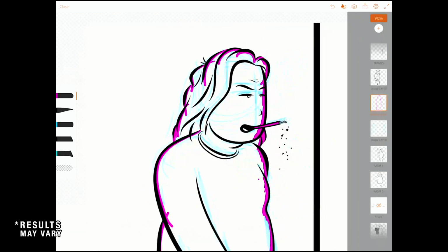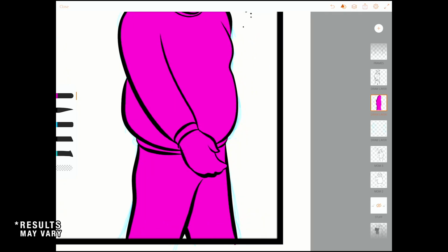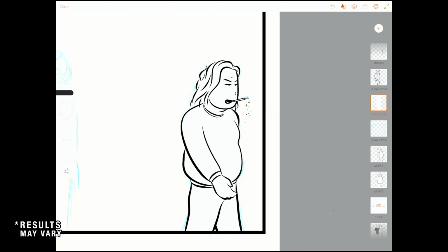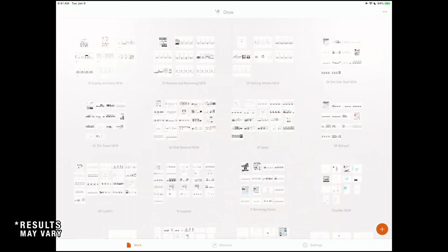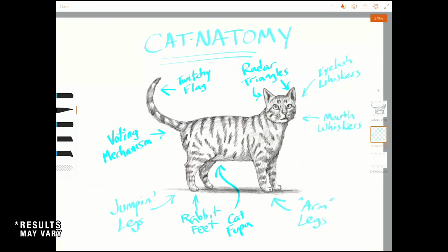Boy, all this torso talk reminds me that I never did finish the anatomy of a cat project that my wife and I started working on, which looks a little something like this. Where did it go? Doodles. Cat anatomy.